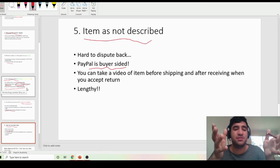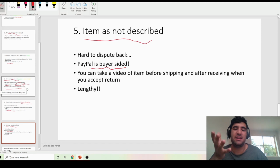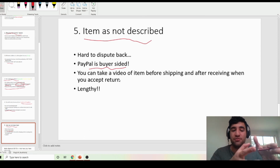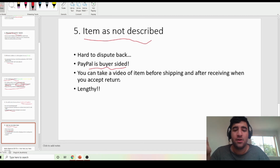You can either give them the full money or a portion of the money, or you can accept the return. Now, if you accept the return, they may send you the item back, or they may send you a different item back. So it is good to take a video before posting and after you receive the parcel of the returned item from the buyer, and see whether it is the genuine item or not. But again, it's a lengthy one, and it doesn't happen quite often.